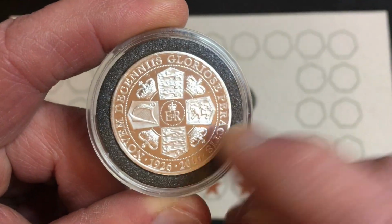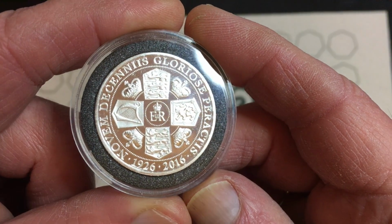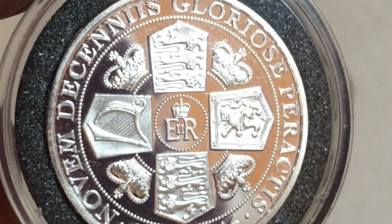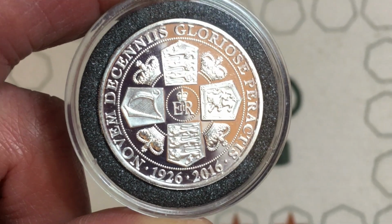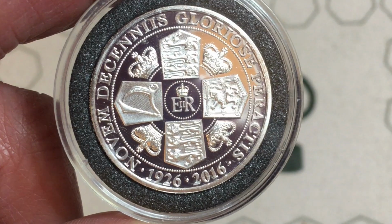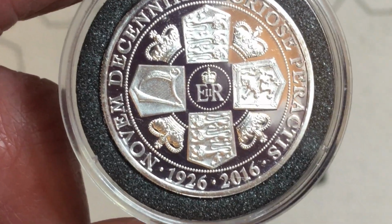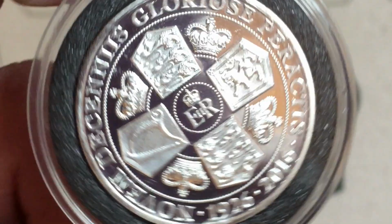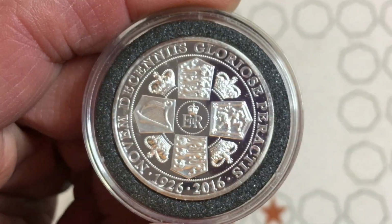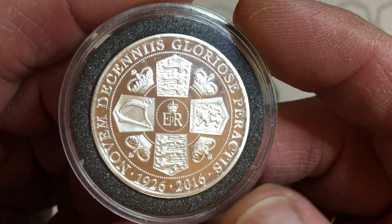Now there's two versions of this one. There's one that's actually pure silver, or in this case one that is 0.999 silver plated copper and nickel. So if we zoom in, we've got 4 St Edward's crowns, and then we've got the Lions of England at the north and south ends. Got the Irish harp to the west, and the Lion Rampant of Scotland on the right hand side. They celebrate the 90th birthday of Queen Elizabeth II.